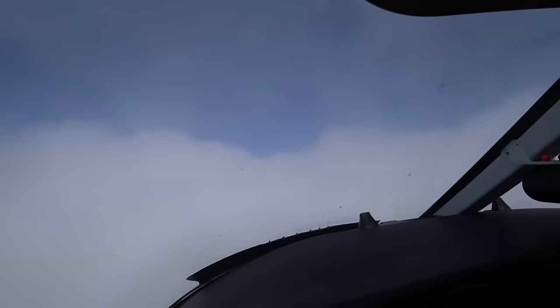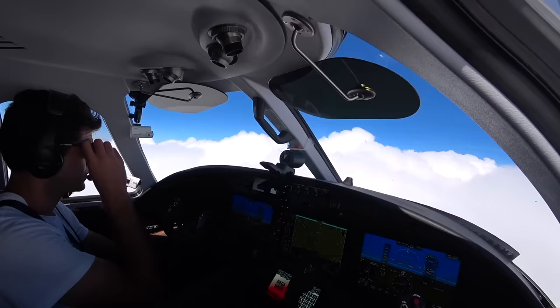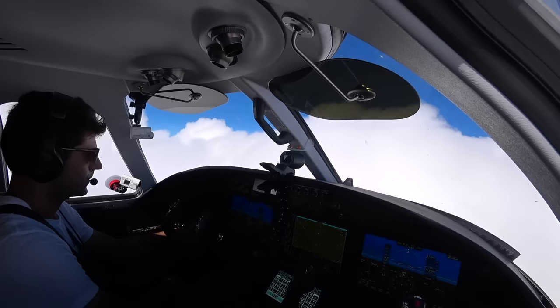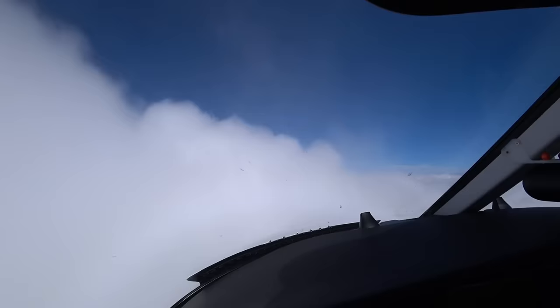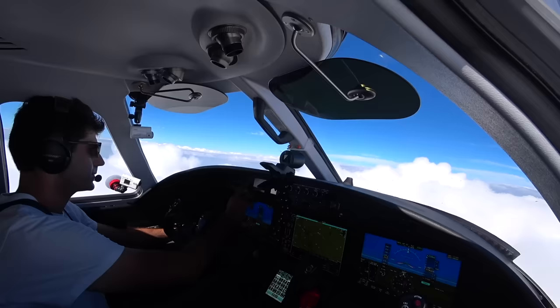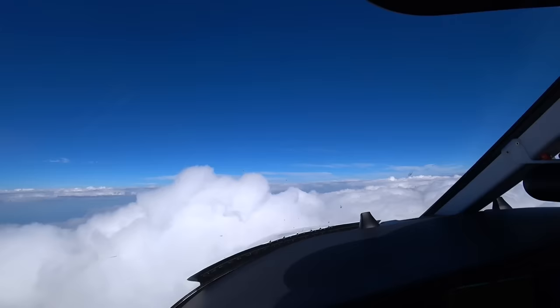All right, we'll put the engine anti-ice on. The temperature just dropped below 10 on the RAT. Wow, beautiful breakout. All right, heading 290, climbing up to level 230. All right, there's 18,000 feet. Engine anti-ice has come off, and we're looking great.